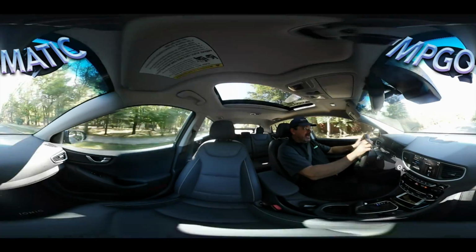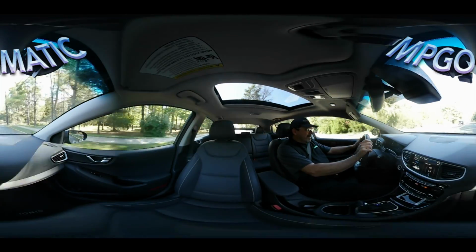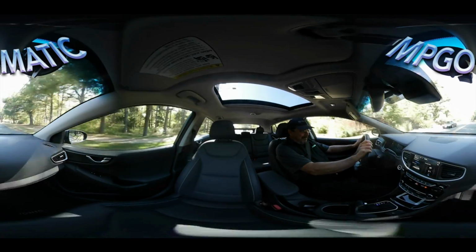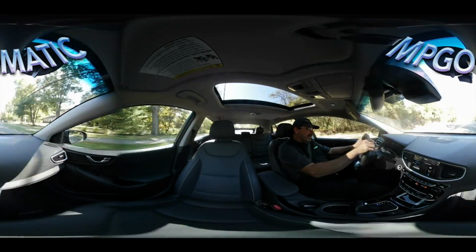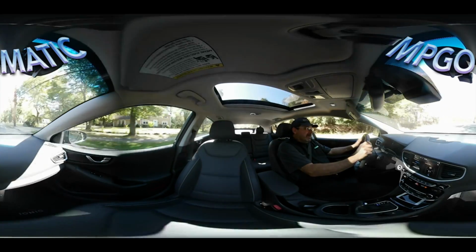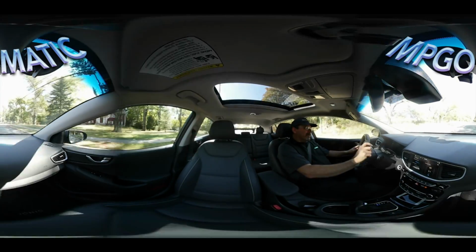So right now we're up to 82.3. This is one of the best so far. And we'll be a little bit higher than that by the time we get in, because we've got another, maybe not even another mile to go. This is a short back road test.